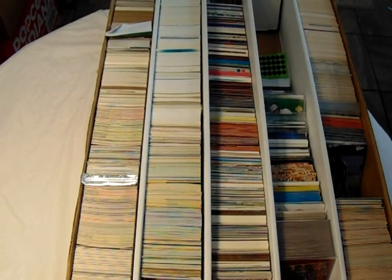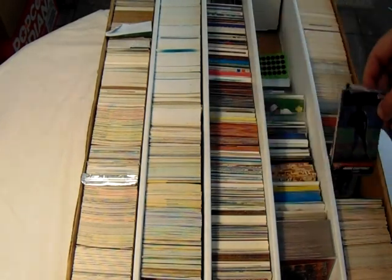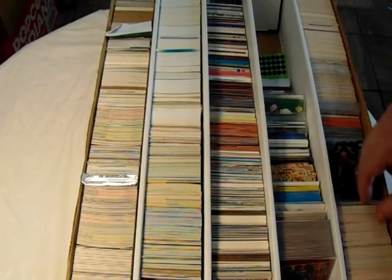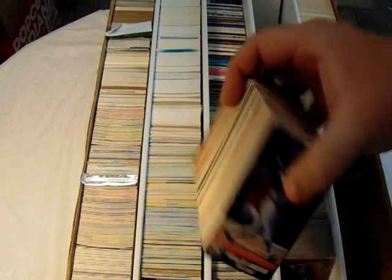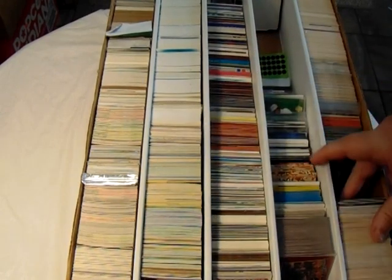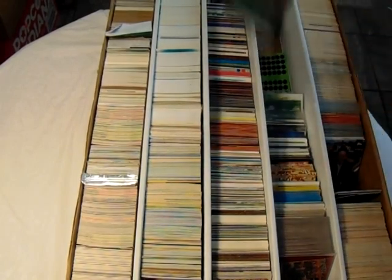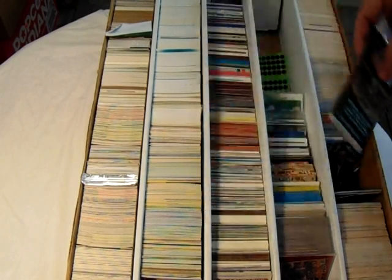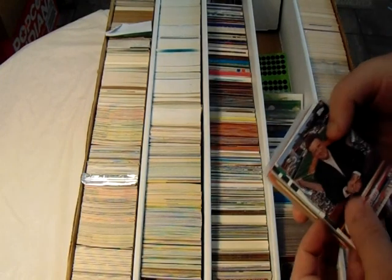It was $10. But like I said, for through the mails, this whole section right here is definitely worth it, because these are all Senior League cards. I mean, that's probably 300 or so Senior League cards, give or take, maybe 200 to 300. So let's start with this. This is our divider, and we have a Desert Storm pack here, still sealed, whoop-de-doo. So we'll use that as our divider, and we'll just kind of go through this.